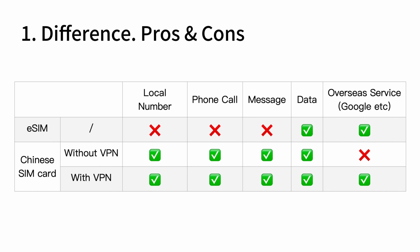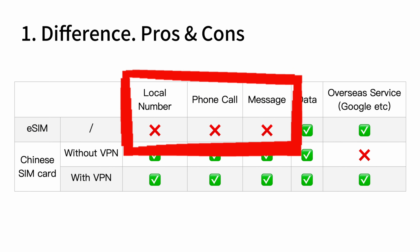Both physical SIM cards and eSIMs allow you to use all apps with data. The difference is that a physical SIM card blocks many overseas services like Google, WhatsApp, Facebook, etc. In order to use those on a phone with a Chinese SIM card, you'll need to use a VPN. Now, the biggest difference is that with an eSIM, you won't have a Chinese +86 phone number.